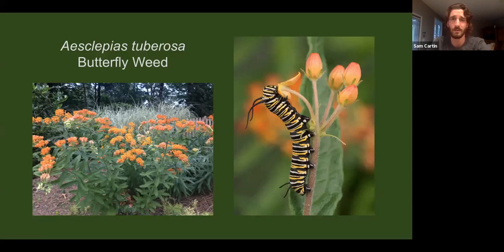And also, it is just an excellent pollinator attractor, beneficial insect attractor, not only because it is the larval host of the monarch butterfly, as you can see on the right, but its flowers, when they're in full bloom, there's just a swarm of all kinds of bees, hoverflies, wasps, things you want around your garden. These flowers are excellent sources of nectar that are very available to all of those insects.